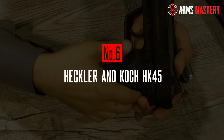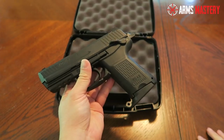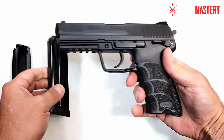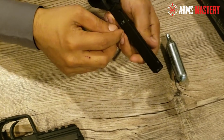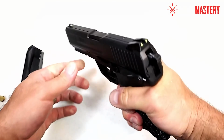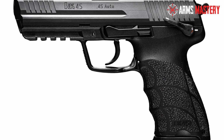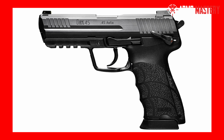Heckler & Koch HK45. The Heckler & Koch HK45 is a powerhouse of a pistol, known for its solid build and reliability. It's a modern take on the classic USP design, boosted by feedback from real-world users to meet today's tactical needs. The pistol features an ergonomic grip that can be adjusted with interchangeable backstraps, making it comfortable for any hand size and ensuring you have full control when it matters most.